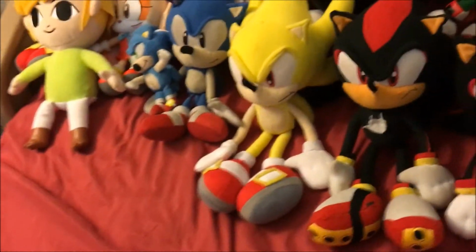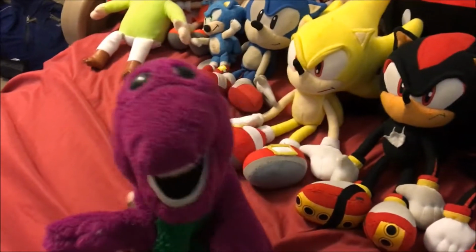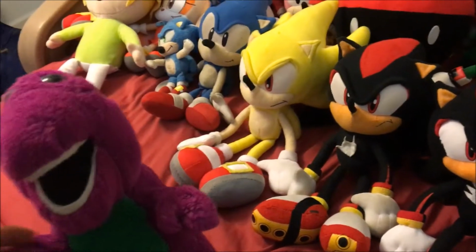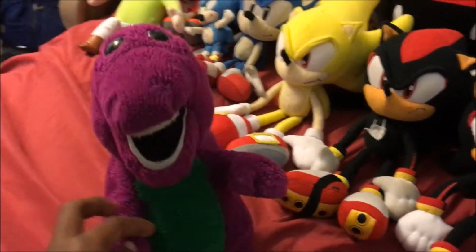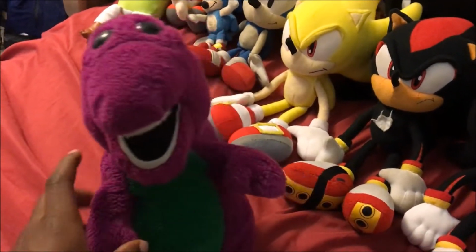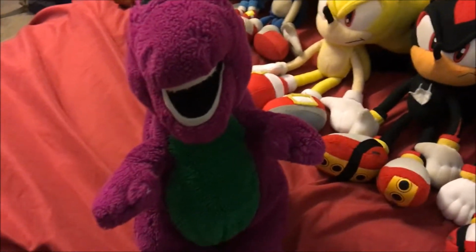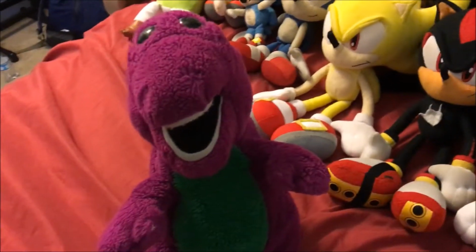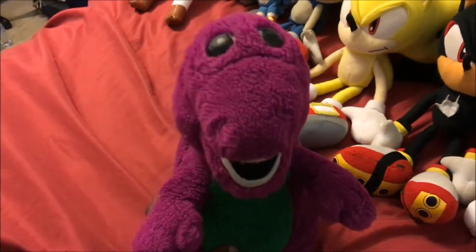Another plush that I do want to show is, you guys should know him, Barney. Hey kids! So anyway, this is Barney. Honestly, we found this guy at a garage sale, and we've had this plush ever since I was 3. I didn't really think about Barney for anything. He was pretty much just there. We kept him, I don't know why, but we still had him. But then we decided to use him for one video.